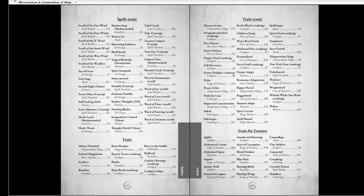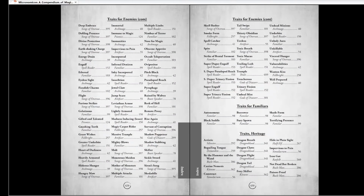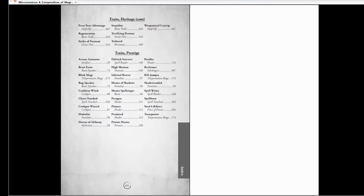And finally, traits that are standalone traits, traits for enemies, lots of traits for enemies, traits for familiars, traits based on heritage, and traits for prestige. Most of these are associated with a specific class, but a few of them might be related to a setting. Things like the reclaimer trait for the ink slingers.